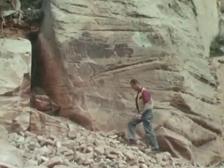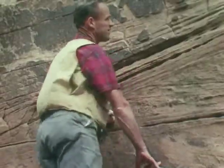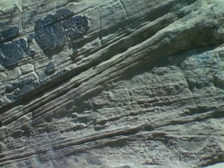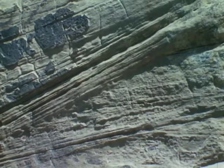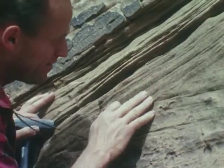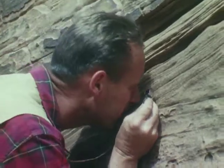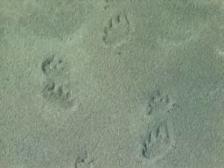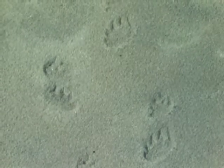Take a close look at this rocky cliff in the Grand Canyon, and what do you find? Sloping layers of hard rock, piled one atop another. Smoothly rounded sand grains, all about the same size, cemented together. Animal footprints preserved in the rock. What do these clues reveal about the rock's origin?